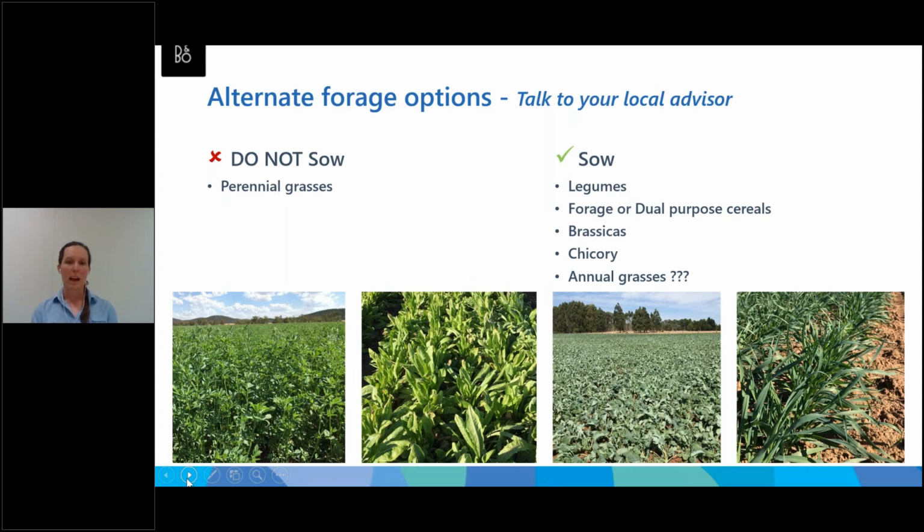Another thing that could be an option in some areas is chicory. Depending on variety, you might get a couple of years out of your chicory. And it's another good high quality feed option.